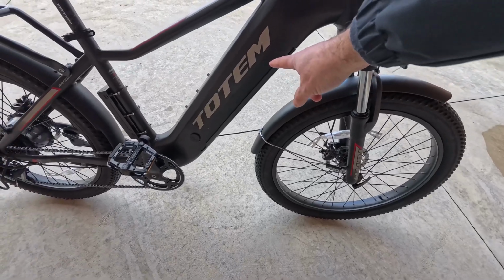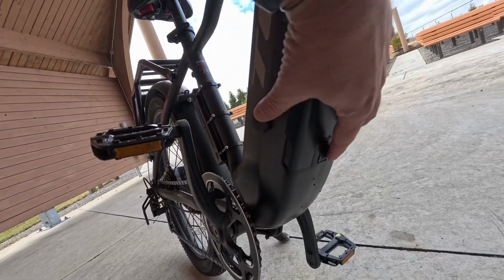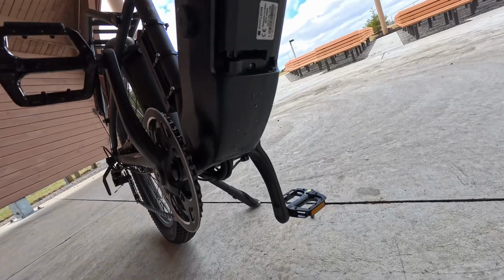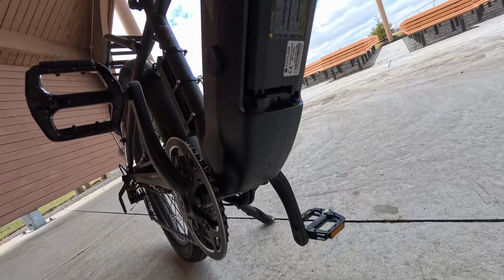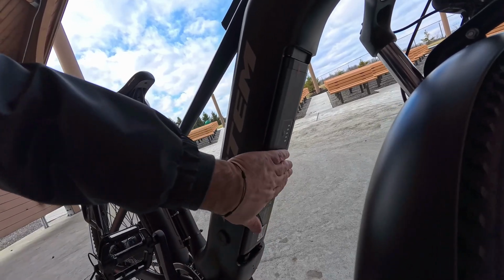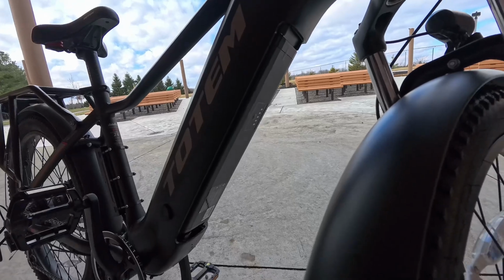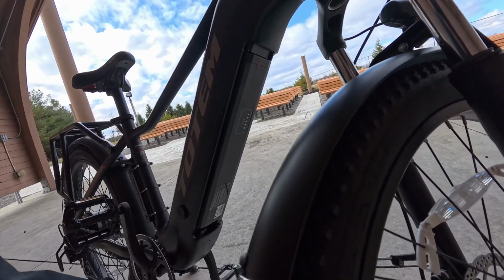Battery sets here. It's a 15 amp hour battery. And there's a plastic plate on the front here, so if you want to remove the battery, you push this button up, and then you use the key to unlock it, and there's a button you push right here to pop the battery out. The battery looks like it's really well made. A lot of these bikes have really cheap looking batteries. This thing feels like an aluminum body, and it feels pretty well put together, so I think they put some time and effort to address people's concerns with the batteries.